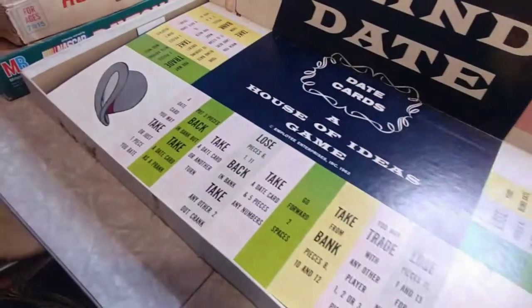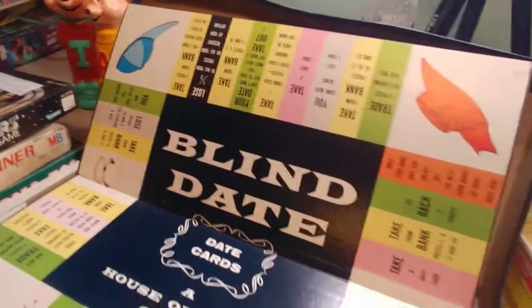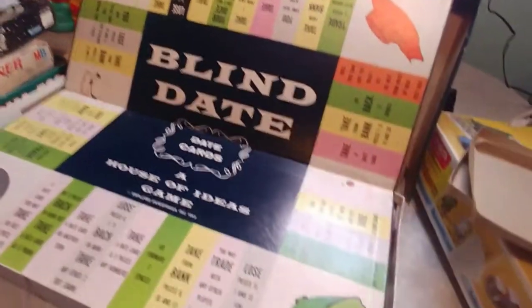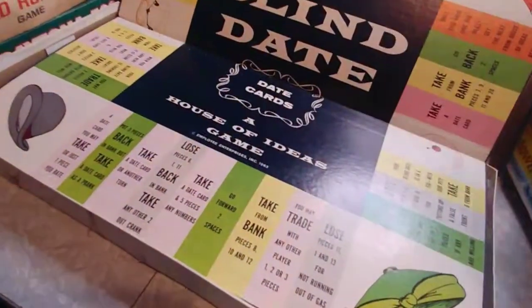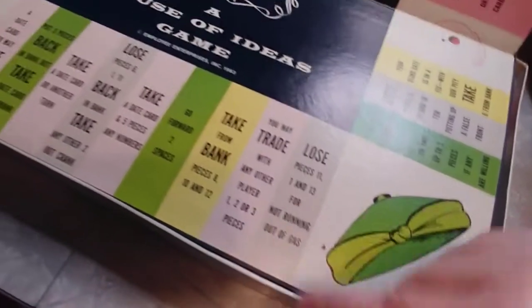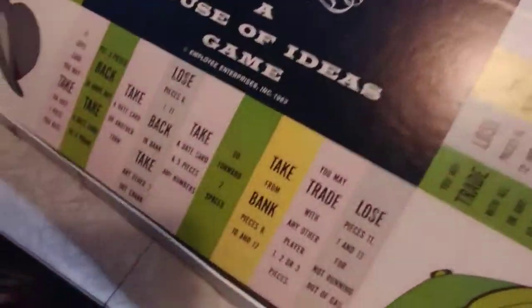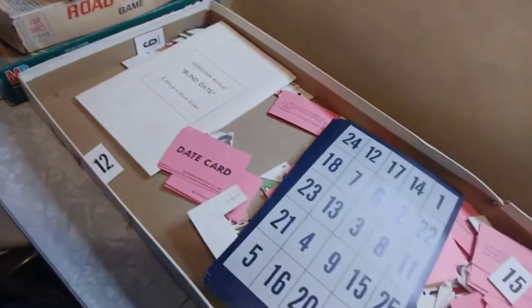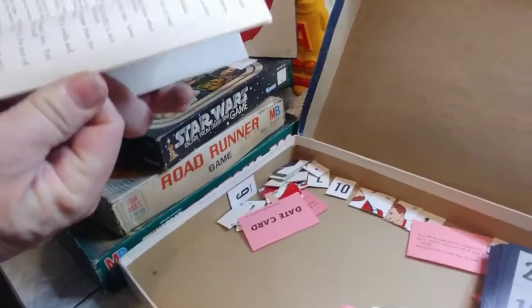Okay, so let's look at the board first. Wow. Okay. So it's kind of like Monopoly, where you go around the board, and you got to do what the blocks say. I did not, again, look through all of it, because there is an instruction. It's not even printed. It's a book.